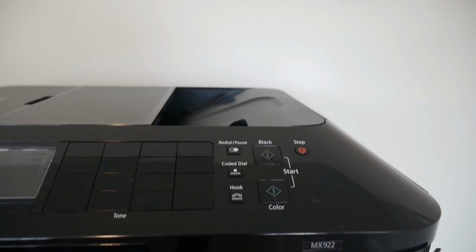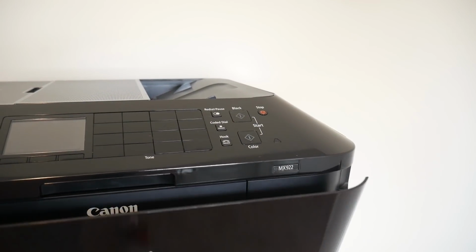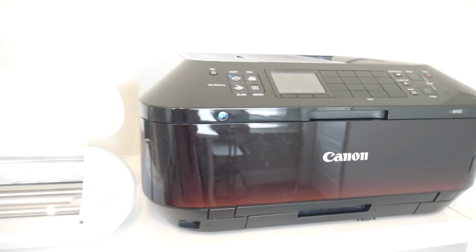This is a Canon MX922. I've been using it for a couple of years. Haven't had any problems out of it. I love it. It's actually discontinued, so I kind of hope that I never have any problems out of it.